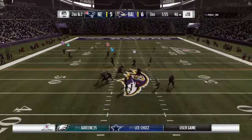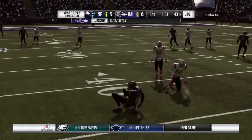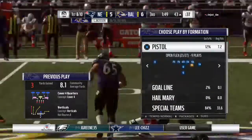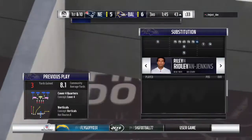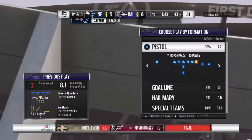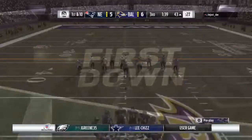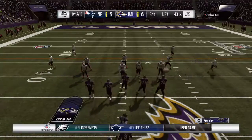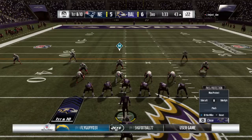Looking to throw on second down. Jackson. Safarian Jenkins has it. And he'll get it down here to the 43. Only 3 there on the pickup, but that's enough to move the chains. A couple of first downs has the football positioned at the 43 as they come up 1st and 10.